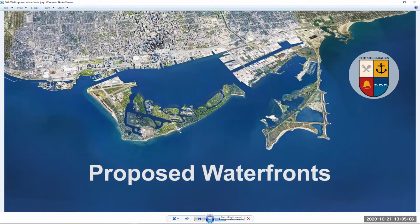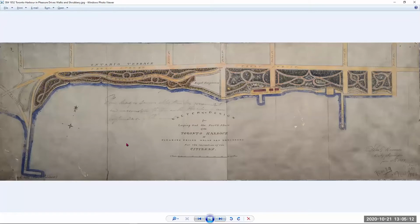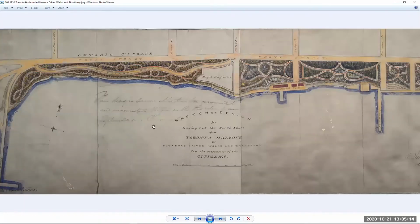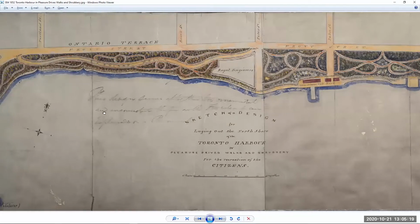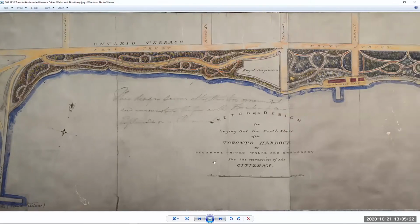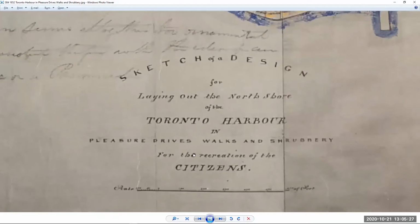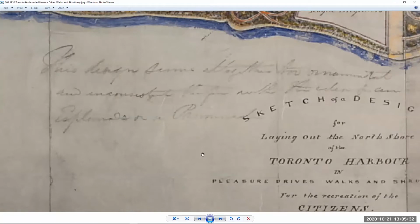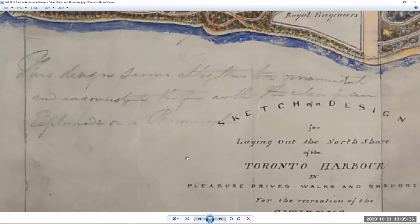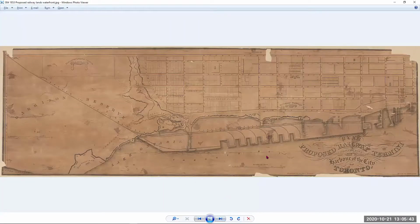There were other proposed waterfronts, as there always have been. This is an early proposal, 1852. Here's Front Street running along here, and this proposal had actually just a section of pleasure drives, walks, and shrubbery for the recreation of the citizens. The handwriting is a little more pessimistic. This design seems altogether too ornamental, and it of course never happened.